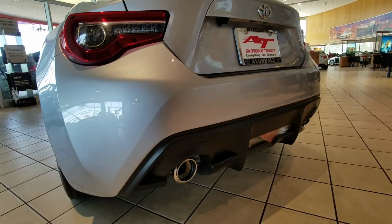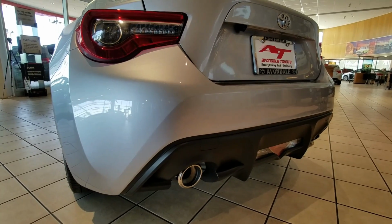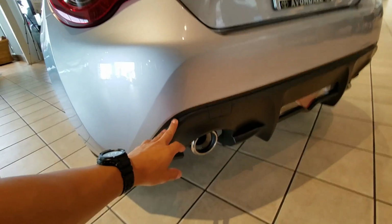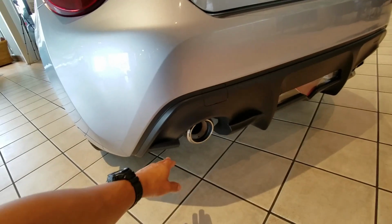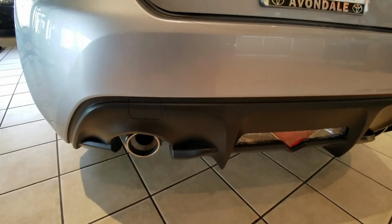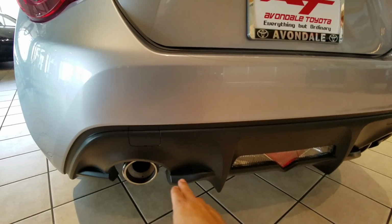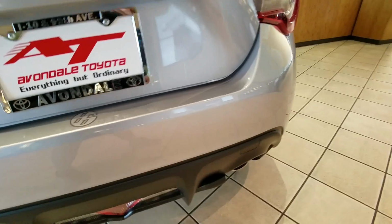Something that also is small, it's a minor feature, but it is different, is that there is no longer a texture on this back piece of the bumper, and it has like a little built-in diffuser, if you want to call it that. It has a little bit of a different design, and you'll see it right here. And the exhaust tips, of course, are the same.